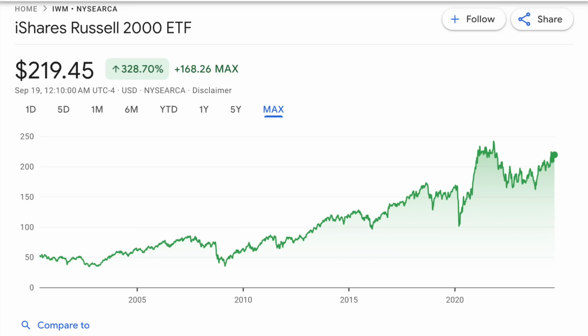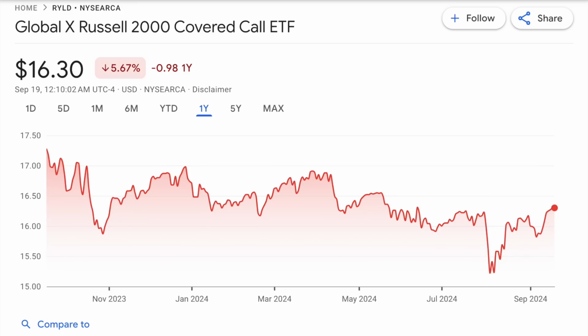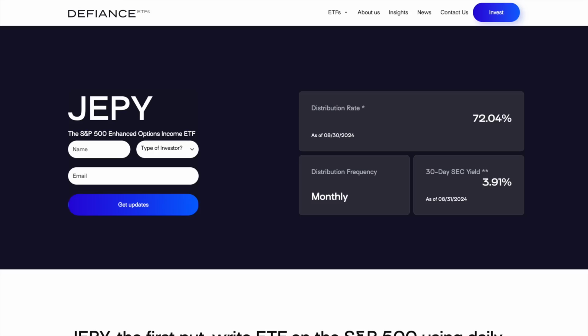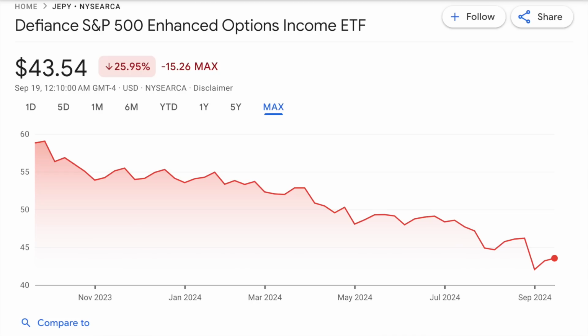This index just hasn't been a great index for structuring an options-based ETF around. A good example of this would be RYLD, which has been underperforming as well. It does use a different strategy, I get that, but RYLD captures more upside than IWMY, and even this ETF hasn't done well with growth. The company that launched this ETF, Defiance, also has these other funds that follow a similar strategy to this one. One of those would include JEPY, which follows a similar put-write strategy, only on the S&P 500. It does offer a lower yield but less share price depreciation.